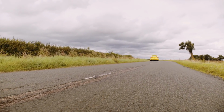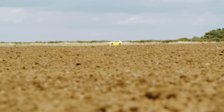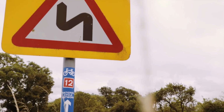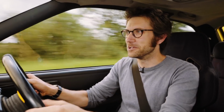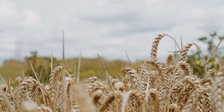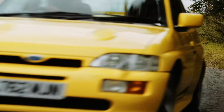This road is the B660, and it might not be that glamorous, but it's a road that's been used for road testing, well, probably since this car was around and possibly before, so it's a great road to actually drive these cars on. And they really do feel at home here. So what's the Escort RS Cosworth like today? It's still really good actually.